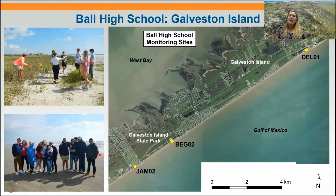Ball High School on Galveston Island. This is the original Texas High School Coastal Monitoring Program school. So they were the first school that we started working with in 1997. And so they're the students that the protocol was established with, the data collection techniques, equipment, and they have been participants every single year except for the year after Hurricane Ike in 2008. So they've collected data every year except for one throughout the course of the program.